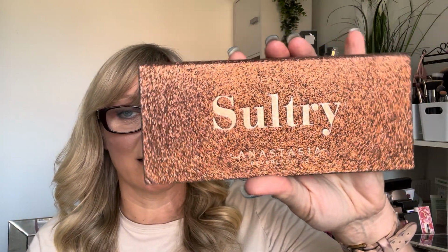So yeah, I finally got a pan in the Sultry palette. I've been working on this for a little while. It took longer than what I thought. I don't know how some people can pan this palette so fast. I really wanted this palette so badly when I got it, so I went and bought it myself. And you know what? It's not my favourite palette by a long shot.